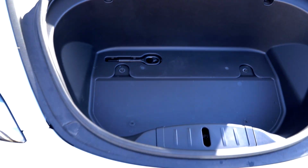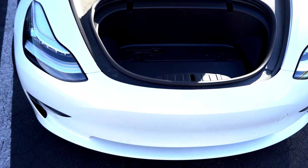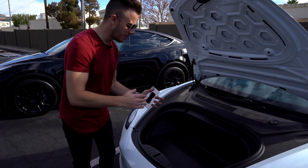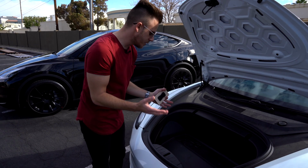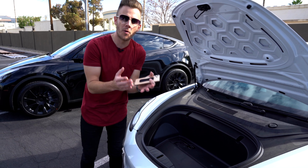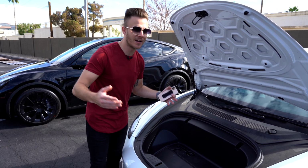I would say I could probably fit maybe a small bag in here, like a camera bag or a backpack, and then maybe just a couple of other items. I wouldn't say necessarily that I could fit a whole lot in here, but again, compared to a normal gasoline car, this is definitely a huge plus.